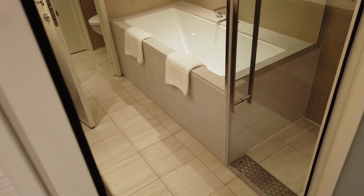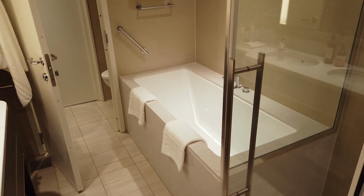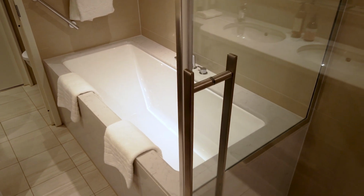The bathroom, as you can see, is a pretty big sized room. And there's a couple of things I want to talk about, which I really liked. You have the shower, a big walk-in shower.